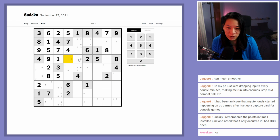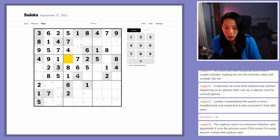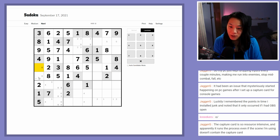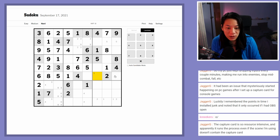Okay, 7 is now locked in this cell, and I'll tell you why, because 7 can't go in this cell nor that cell. So we've got 7, which unlocks the 6, which unlocks the 5, 8, and 1 all together. So that was a good time. That was a very good time. That unlocks the 7 and 6 over here as well, because of this 6. And that unlocks it, not 1s, 7s. 7s and 1s are not the same numbers.